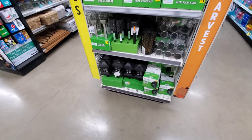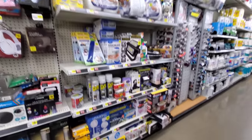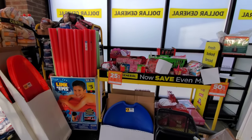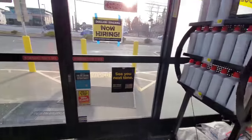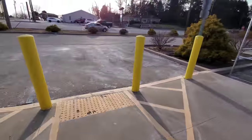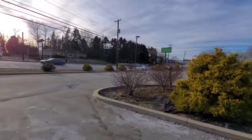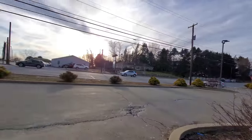Very cool. There's our electronics. They have a Target box. They have a few things, not a whole lot. All right, as we leave, we go out the door. They have some Valentine's Day clearance, pool noodles, charcoal, grilling accessories, patio chairs, folding chairs. Oh, that was so cool. I really like this place. Dollar General Market on Route 30 out here. Awesome place.